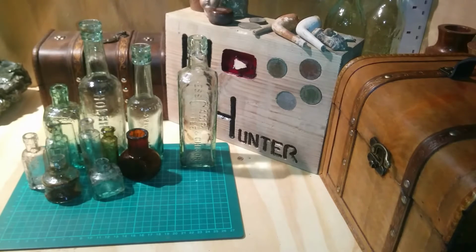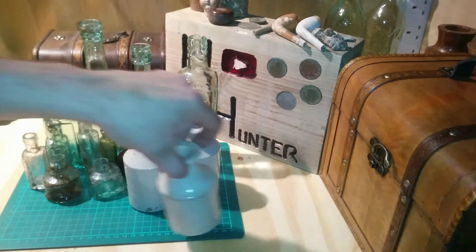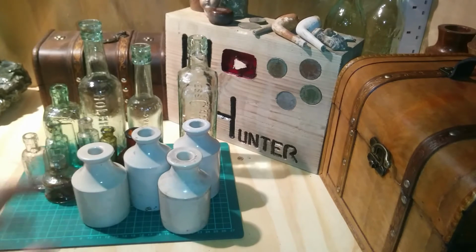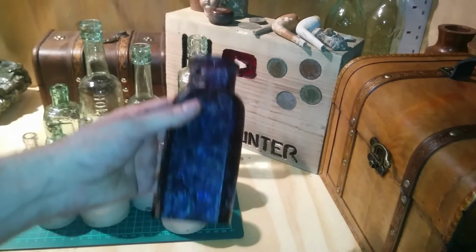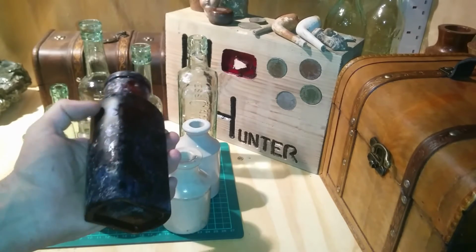Now, stoneware pots. We got 3 stoneware pots today. And Mark gave me this one as well. He always gives up the bottles. It's good that way. But you should really check their videos, man. They got some wow bottles coming out. Big Haldane bottle. Lots of broken corks. So another ceramic pot. And we did get a Kepler.